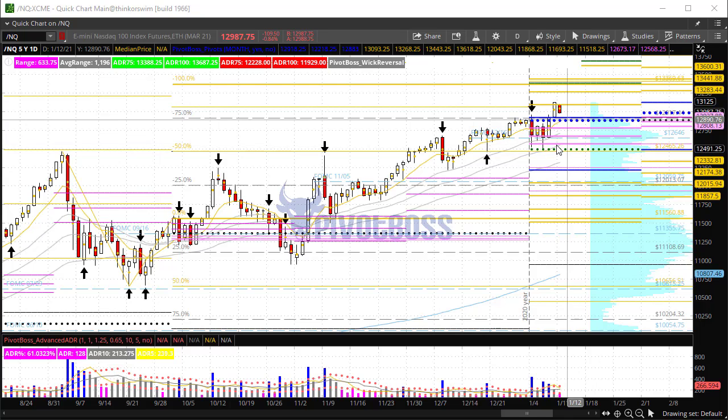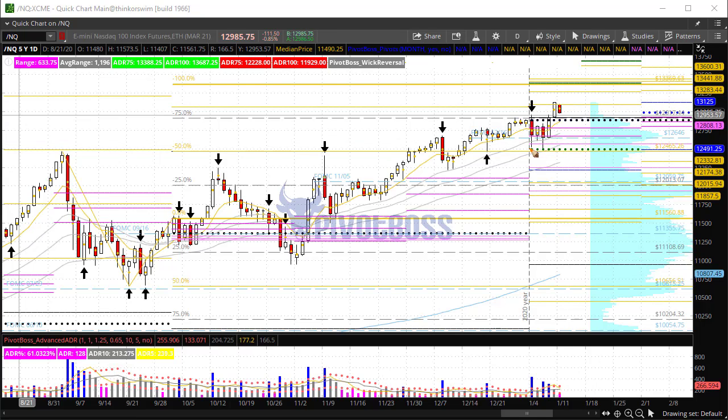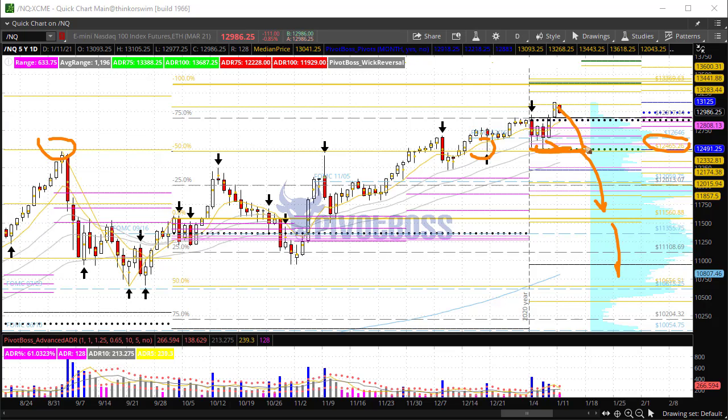We really need to break down here through 465 in order for significant weakness to be seen. That's the key range high. That's the current support zone. If it breaks 12,465, it opens up the downside. But even a push into that level could still be defended until proven otherwise.